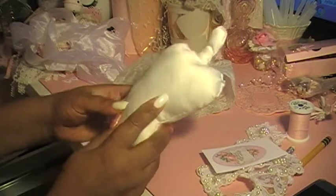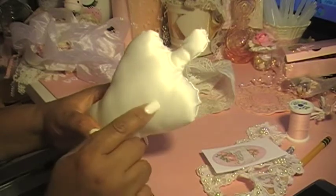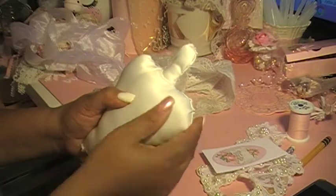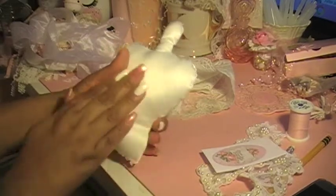So it took me a while to stuff it. It is so hard to stuff this part right there. It's very hard. I just kept trying to shove all the stuffing in there and stuff it here. I'm trying to make it as tight as possible.